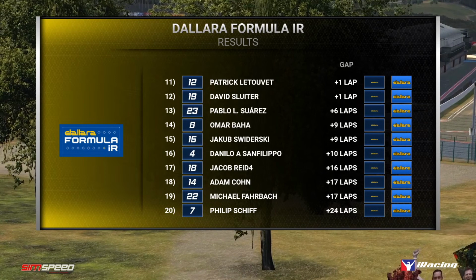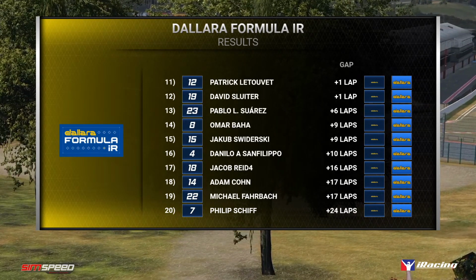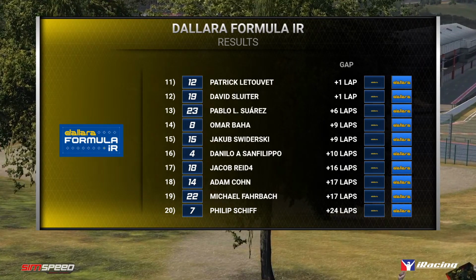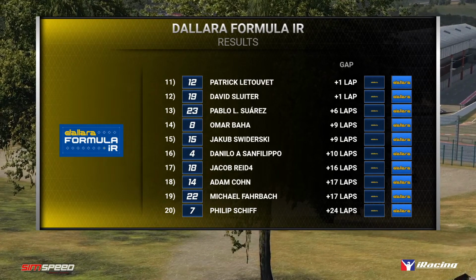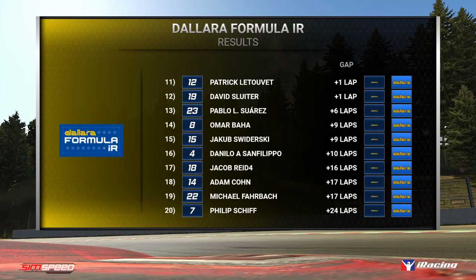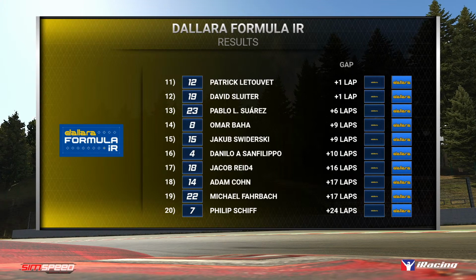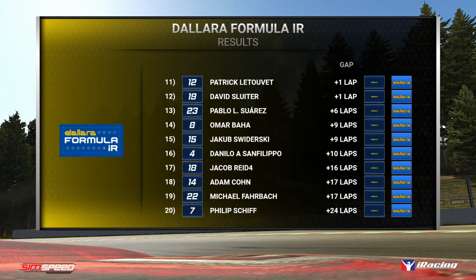Pablo Suarez then finding issues with 6 laps to go. Omar Bahar, Jacob Swiderski, and Danilo Sanfilippo all in trouble on the same lap. 2 separate incidents taking out those 3 drivers who were running 2nd, 3rd, and 4th at the time. Jacob Reed, the championship leader, having a massive netcode crash over at Blanchimont, really dampened the spirits for his race. Adam Kern getting caught out with incidents there with what was Andreas Henkel. Michael Farbach not in the best place either.